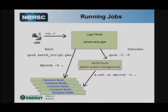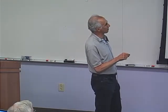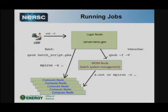There are 2 ways to use the batch system, what we call the batch way and the interactive way. I recommend for this class using the interactive way. It's got pluses and minuses, as you'll see. To use the interactive way, it's this very simple command, qsub -I -V, uppercase. This will go off and think for just a quick moment, and when it comes back, you'll be on a different node, and you can run your program. If it's a serial program, just type a.out. If it's an MPI program, and again, I think most of them are here, type mpirun however you would normally run that program.